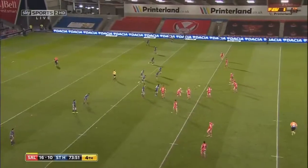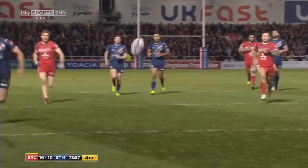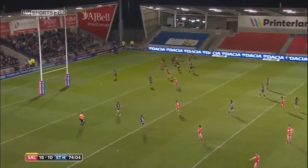2006, their only appearance in the playoffs. Gareth O'Brien was thinking about one of his drop goal specials then. That's a nice kick, though, into space. Behind Ryan Morgan. Oh, the ball has come back. It's 6 to go. No need to panic.